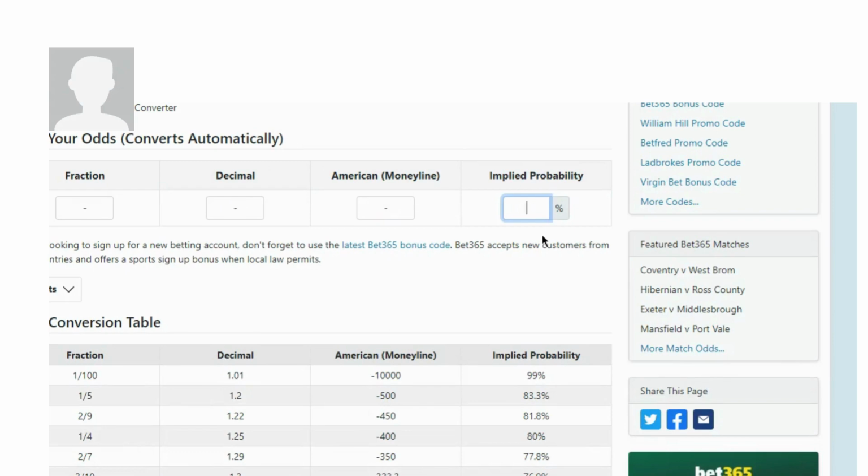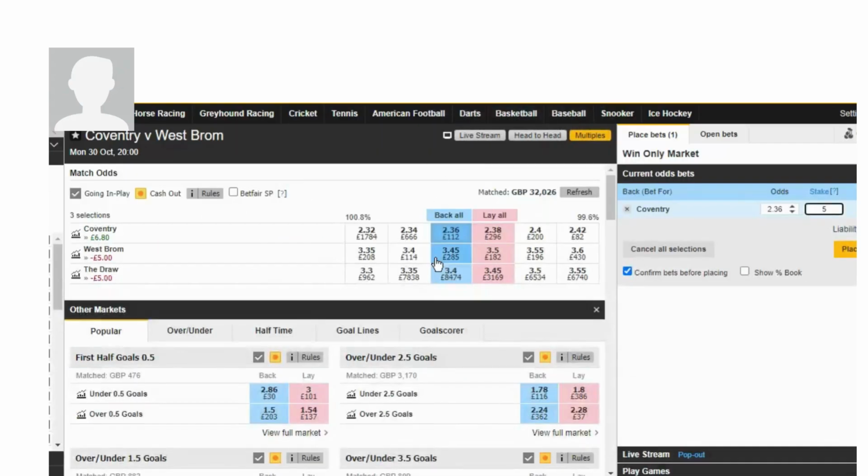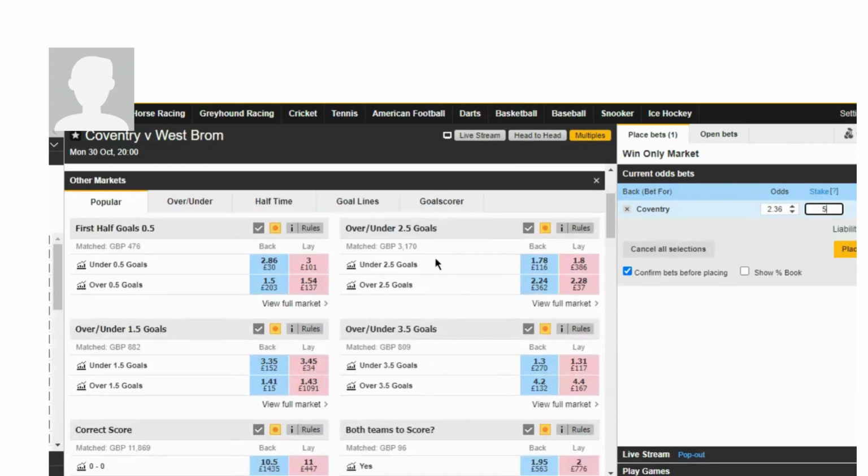So it was 83.33, which is odds of 1.2, what we're saying. So if we go to under 3.5, they're getting odds of 1.3. So this is value. We're saying odds should be around about 1.2, they're getting 1.3. So you've got value on that. So you could actually back under 3.5 goals and see how it goes.